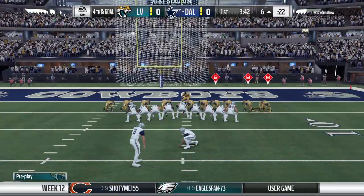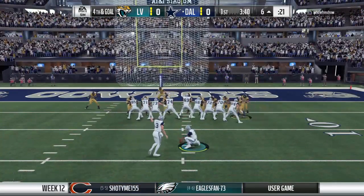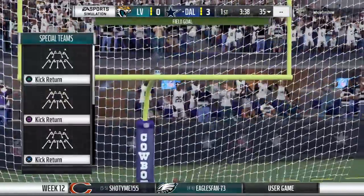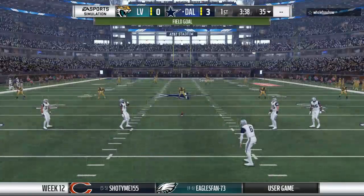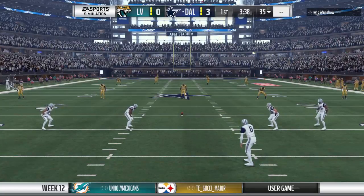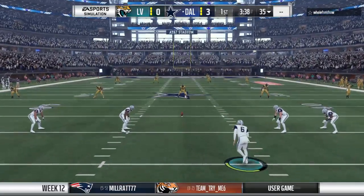Now I would be surprised if they go for it. 3 points is not ideal. It's not what they want, but it's still only the first half. Take the 3 points and move on. So the folks here in the stands this afternoon, they're happy about that one. Their guys get the early advantage after the opening drive field goal. And they should be happy.